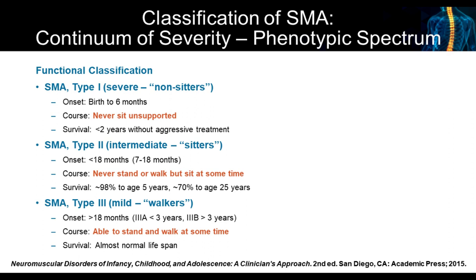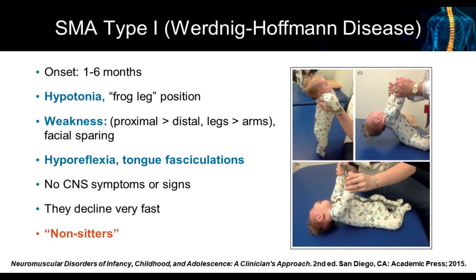And then we have SMA type 3, which is the mild version of SMA. These patients are known as walkers because they're able to stand and walk at some time in their lives. And we talk about the subclassification into 3A and 3B, depending on whether the onset is before or after the age of 3 years.